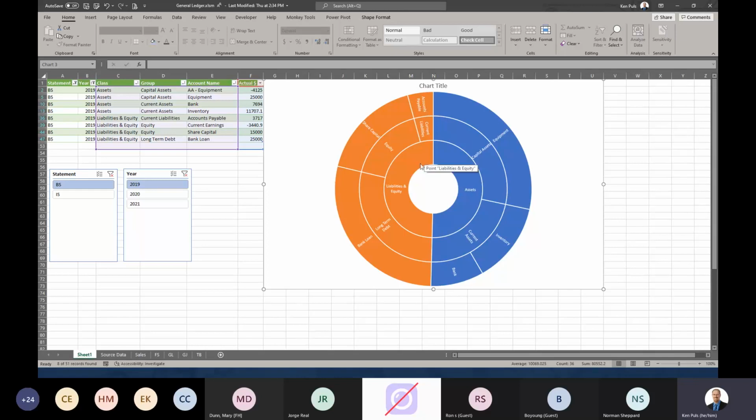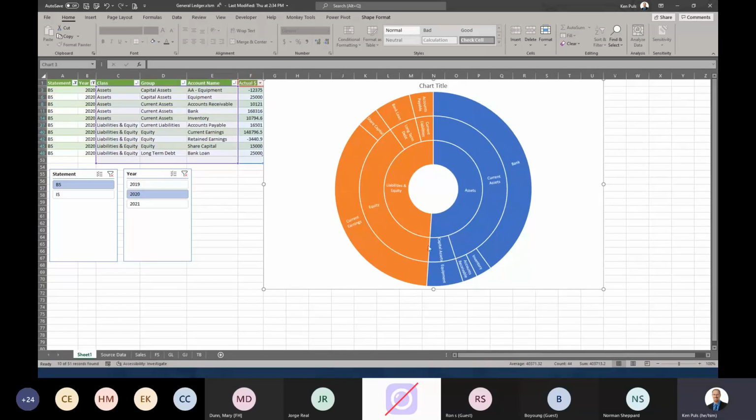And I've got a little bit of liability here. And this is where things are going to go a little sideways on me, because I'm going to move to 2020. And if you look at this carefully, you can see that these two lines are not straight up and down anymore. So something I've done inside my data model is not adding up anymore, and it needs to be.